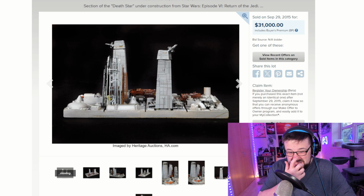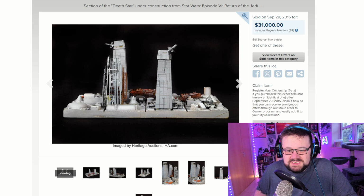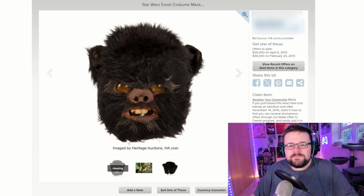$31,000, which again is quite expensive for what is probably just a bit of plastic. But again, it's a very sentimental bit of plastic and been again crafted by some of the best in the business. Okay, and one from a little bit further back for our final item.